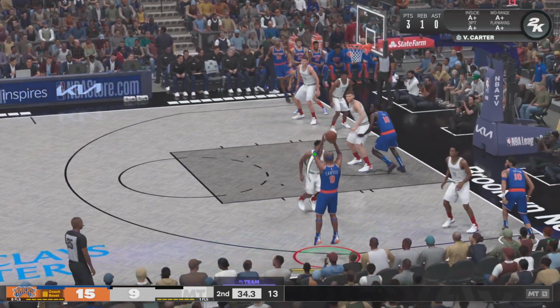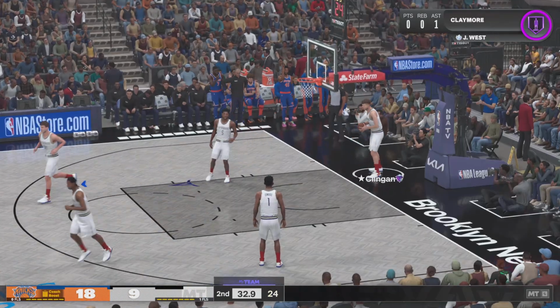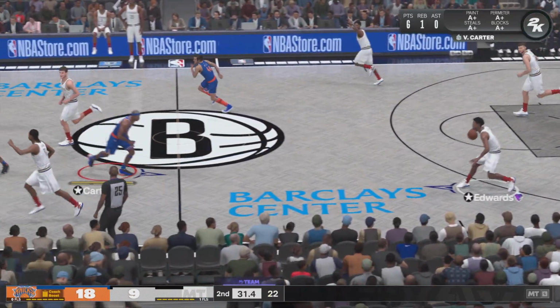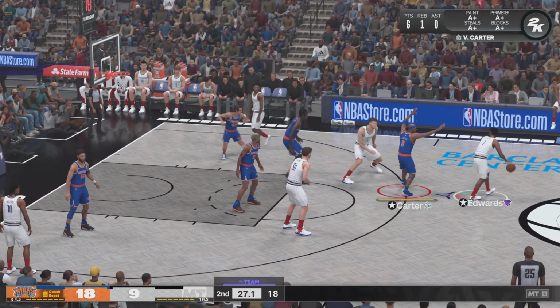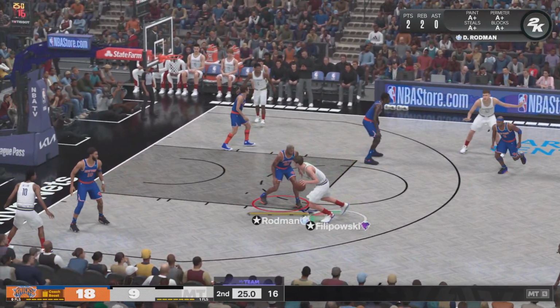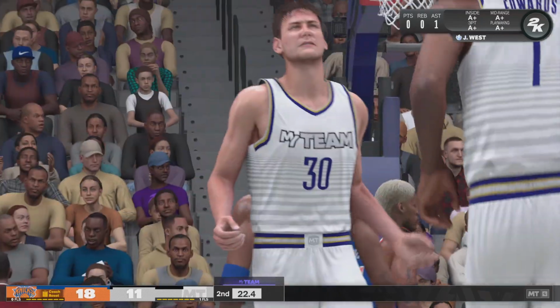Quarter two and just under 2.5 minutes gone by. Plenty of daylight on that shot. Carter's got six. That's just a lapse right there. No matter what, somebody has to be there and get a hand up in the shooter's face. Pass to Filipowski. Cashes in the 12-footer.